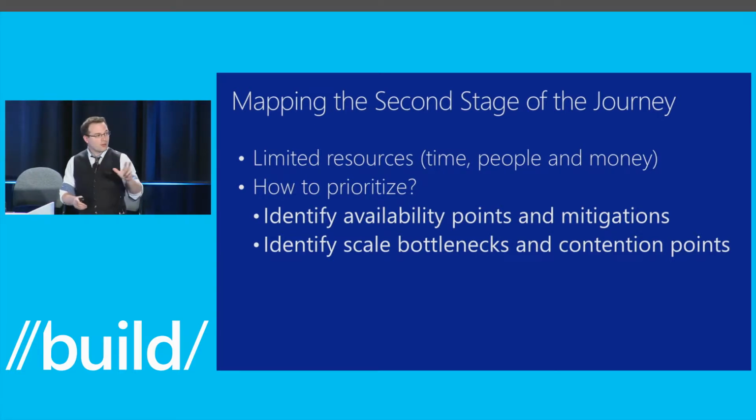There are only 3 numbers. I'll come back to this. The 3 numbers are 0, 1, and more. 0 is easy because there's nothing to do. 1 is terrifying because everything ends up there. And n is a little bit more achievable. So we'll go through and figure out how do we add more stuff.